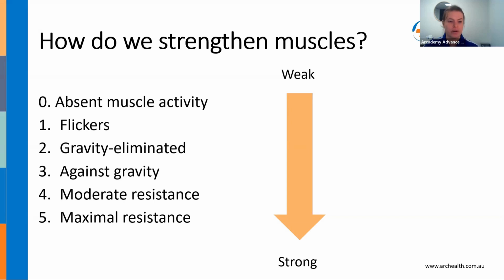When you have really weak muscles at about this level here, you might be having flickers in your toe, for example. We need lots of repetition, so lots of practicing to try and strengthen the pathway between our brain down to our body, but we don't want a really high load. You're not going to be trying to bench press huge weights at this stage. This might also be when we're using something like electrical stimulation as another modality to try and increase the amount of repetition we can get in.